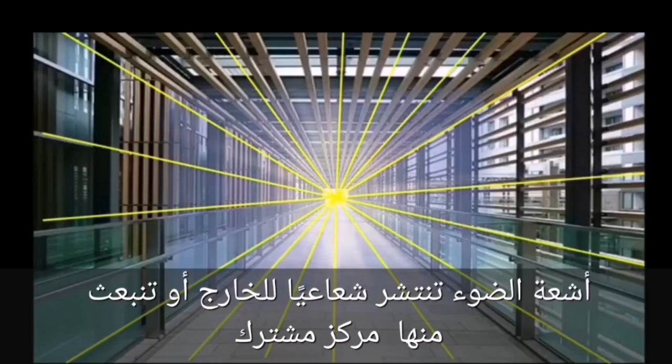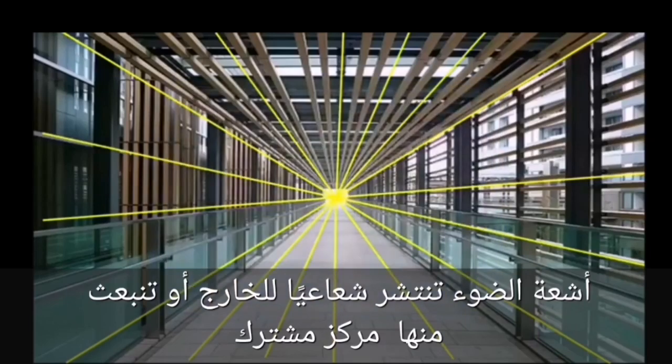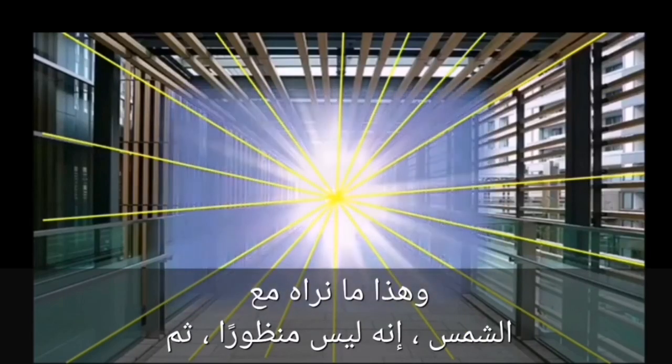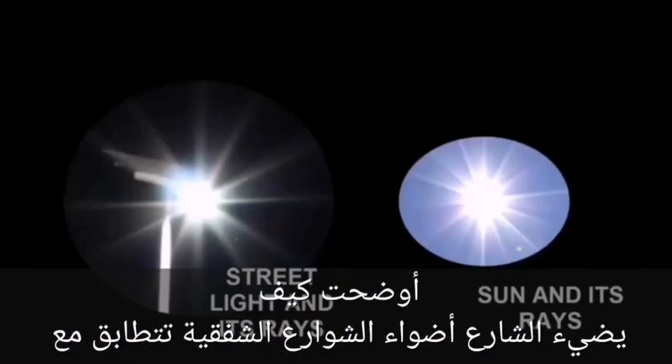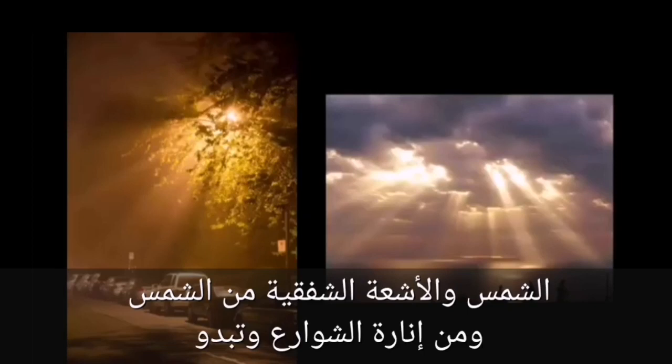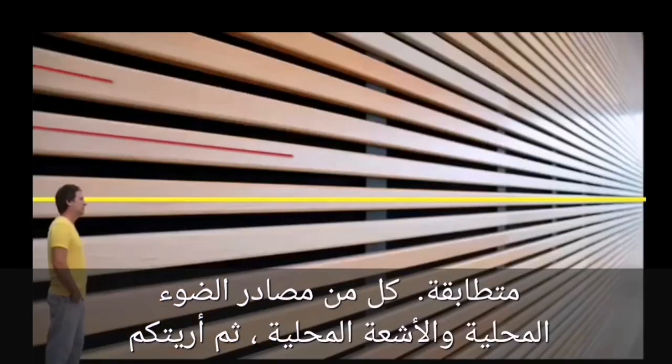It has the same look. The light rays radially propagate outward, or they radiate out from a common center. And that's what we're seeing with the sun. It's not perspective. And then I showed how the street lights, the crepuscular street lights, match the sun. The same crepuscular rays from the sun and from the street lights, and they look identical. Both local light sources and local rays.